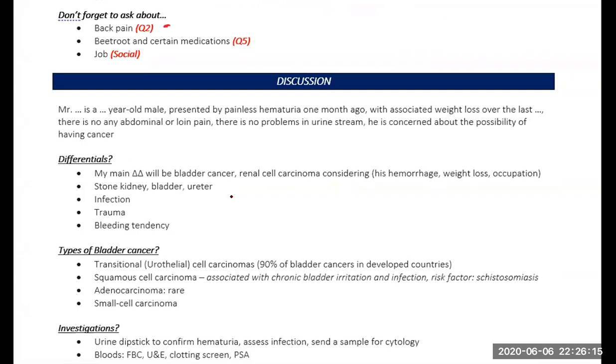Also, the patient works in a dye factory. He is concerned about this complaint. The patient is also hypertensive, and his hypertension is controlled. So my main differential diagnosis could be bladder cancer or renal cell carcinoma. Also, I have to consider renal stone. I have to consider urinary tract infection, trauma, and bleeding tendency.